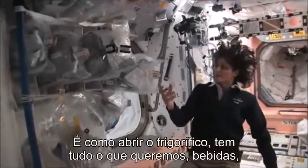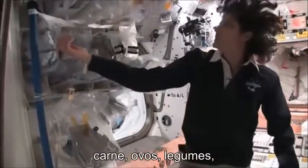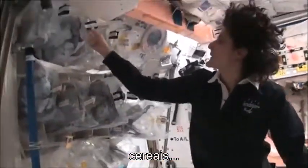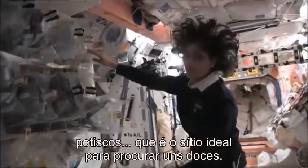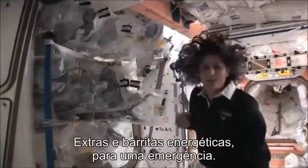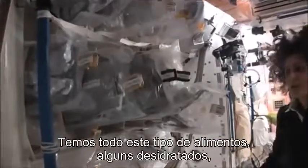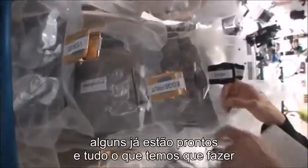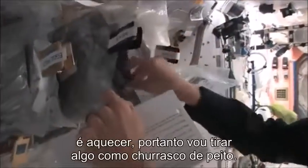You've got all your different stuff that you want to have: drinks, meats, eggs, vegetables, cereals, bread, snacks. And that's a good place. That's where you find all the candy. Side dishes, and then some little power bars just in case. So we have all this type of food. Some of it is dehydrated, and so we have to hydrate it, fill it up with water. Some of it is already made, and then all we have to do is heat it up.